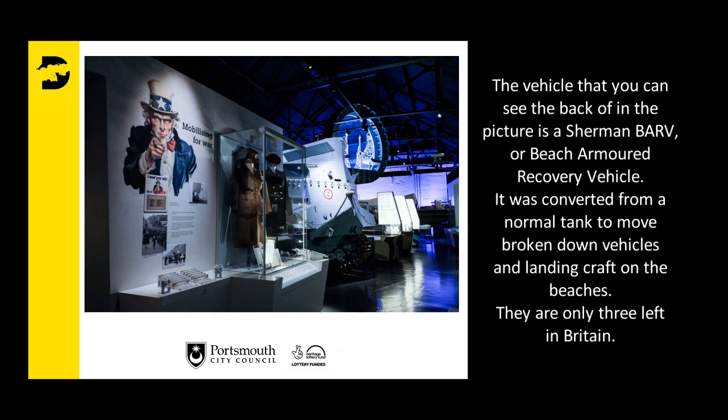So when tanks, other vehicles or landing craft break down on the beach, it could either pull them away or shunt them away. It's very rare as well, this vehicle. We believe there's only 3 of them left in existence.